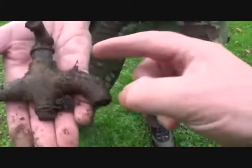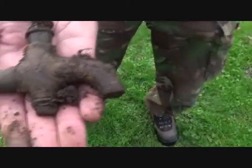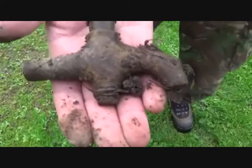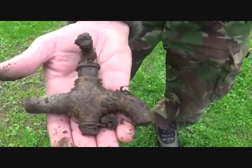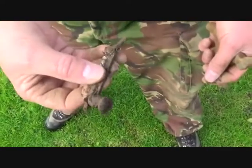Thought it was a beer keg. They have a little stub on there, does a beer keg, and you hammer them in. Oh, yeah. Hey, look, a tap. Don't do taps, I've nothing to carry it in. We're on school playing fields, of course.